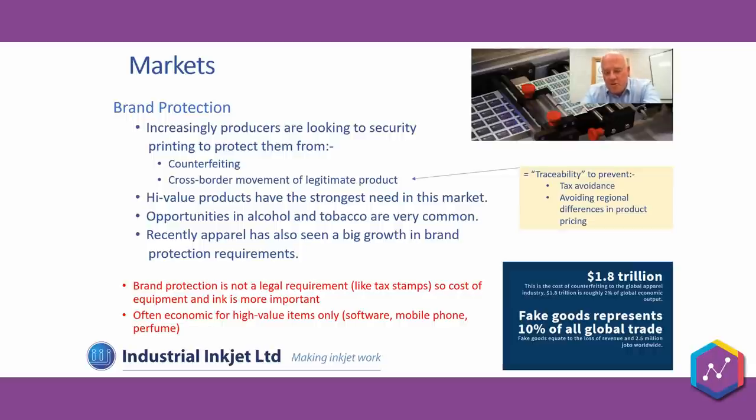If the supplier's got a different price scheme for each country, he needs to make sure the right product ended up in the right country. So very often brand protection isn't about identifying fake product, it's making sure the right product got to the right place. The process to do brand protection is quite expensive.